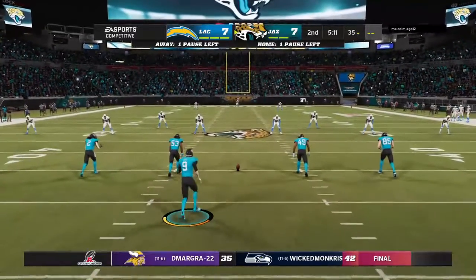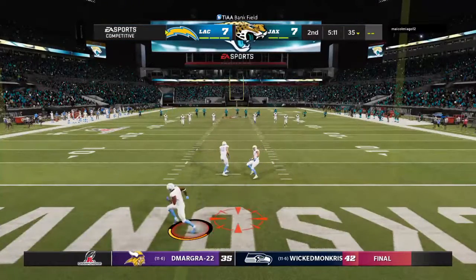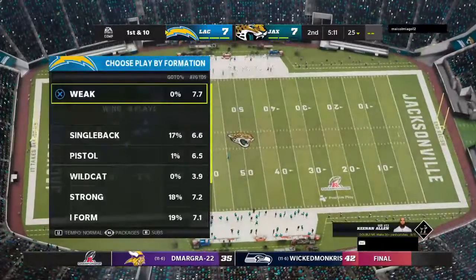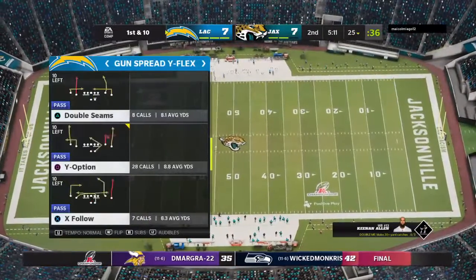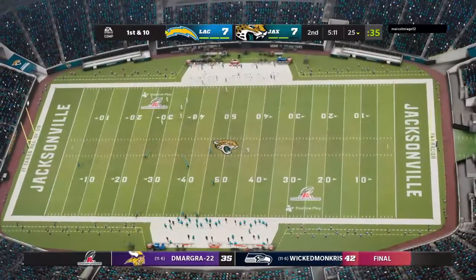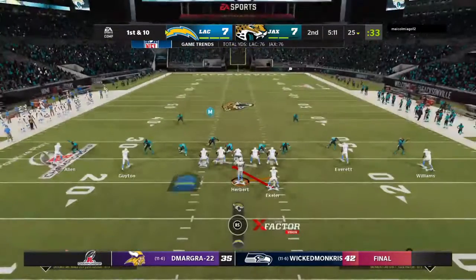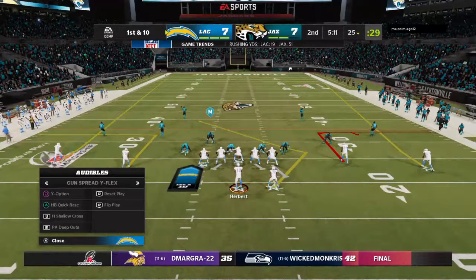Each team has scored. 7-7 here as the kick's away, and that one will bounce out of the back of the end zone, so we will start here at the 25. The Charger drive about to get going, and they're hoping to redo their efforts from the last drive when they got into the end zone.